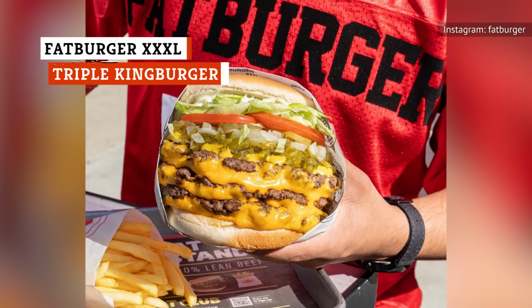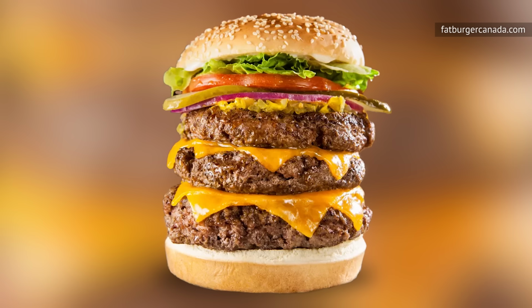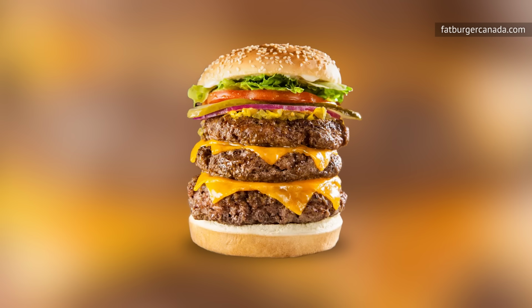While fast casual restaurant chain Fatburger first gained national attention via lyrical references from critically acclaimed rappers Notorious B.I.G. and Ice Cube, it's now primarily known for serving absolutely massive burgers. Its largest burger is an everyday menu item, the XXXL Triple Kingburger.